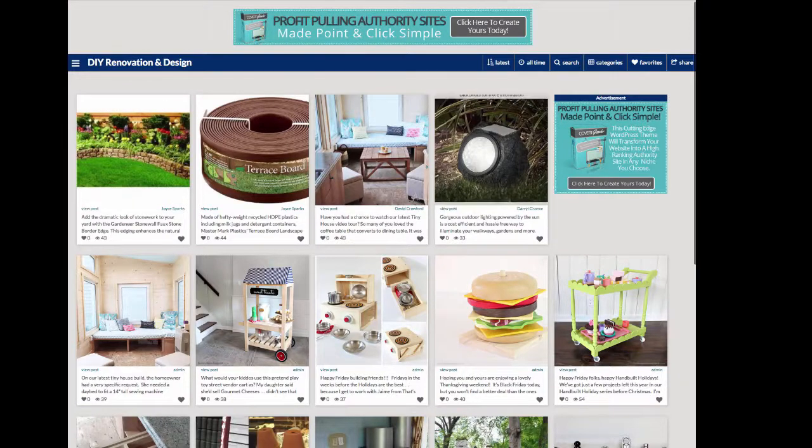These posts are all blog posts or Amazon products or something else, but they're all from other sites. There's nothing I've written. I'm curating here, presenting this in a nice visual form for my visitors and members to find what they need in this given niche.